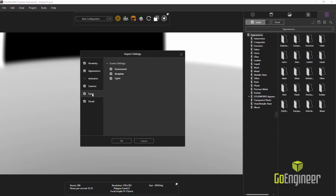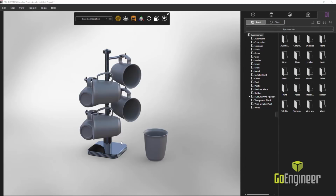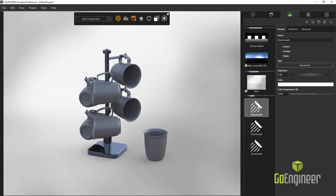So if you thought Visualize was cool in 2017, guess what? It gets better. In 2018, the user interface for Visualize was improved with new icons and is just easier to navigate. An added bonus here too is that upon importing a SOLIDWORKS file, we now include all the SOLIDWORKS lights plus the SOLIDWORKS appearances and textures.